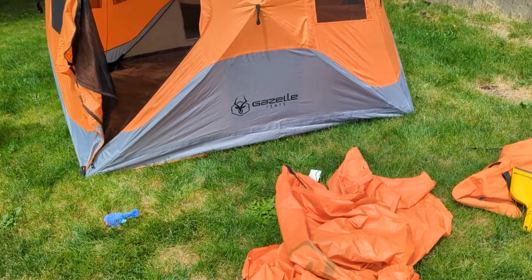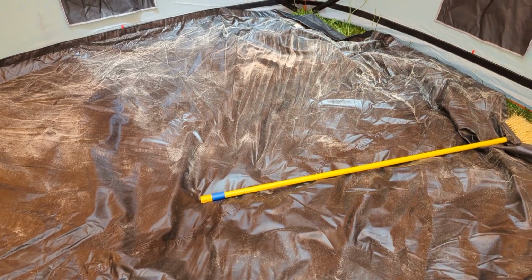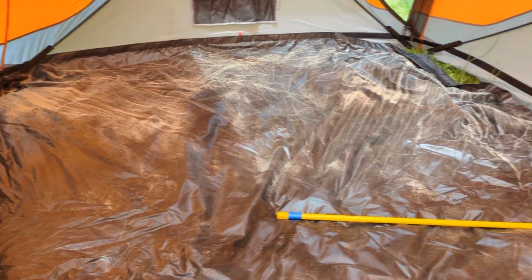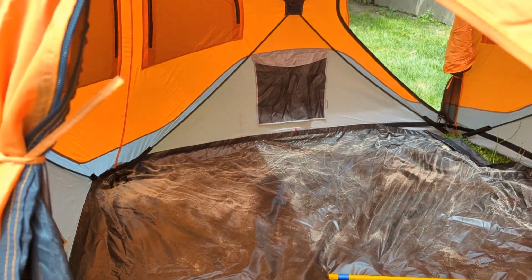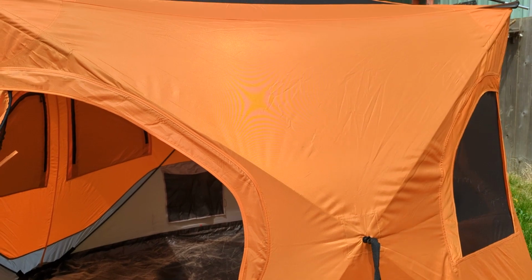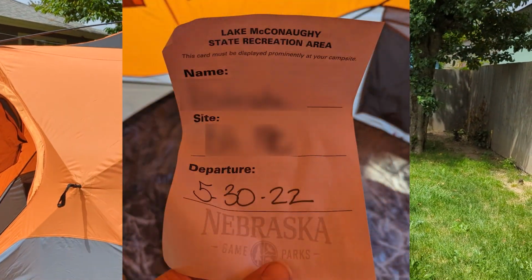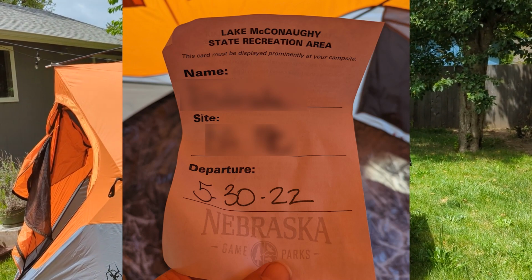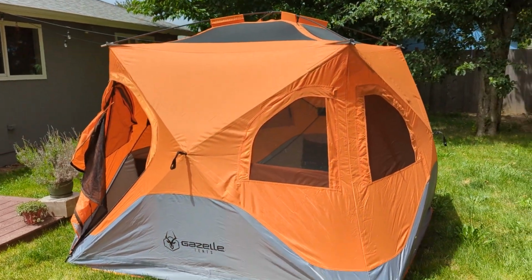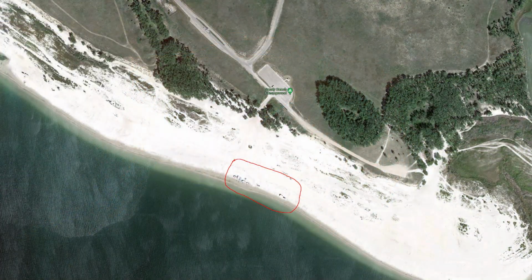The half issue, which isn't even hardly an issue, is that it was used once, and as you can see, it's full of sand. It was used on a beach, and I know that because it gets interesting. I found the campsite reservation in the tent. The folks had left it in there. They literally camped, let's see, this is July 2nd today. On May 30th, so a month ago, this tent was used at a lake in Nebraska, and they literally camped on the beach. Their actual camp spot was a sandy beach camp spot, which explains all the sand.